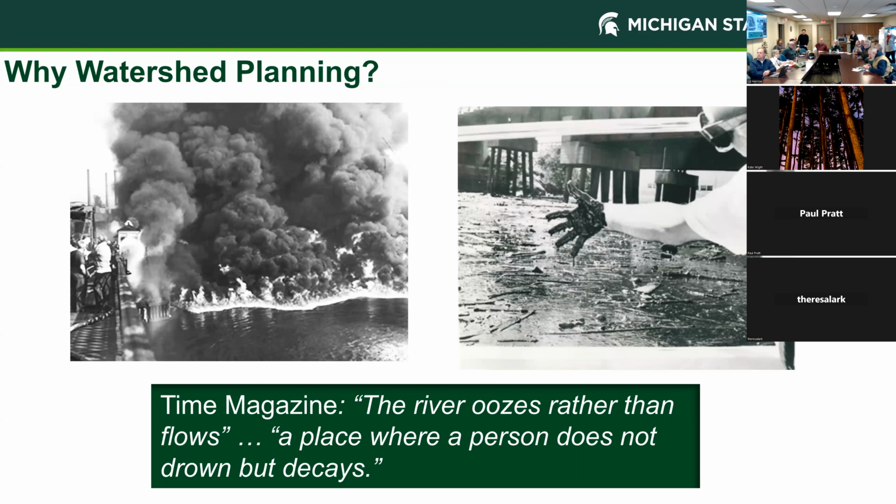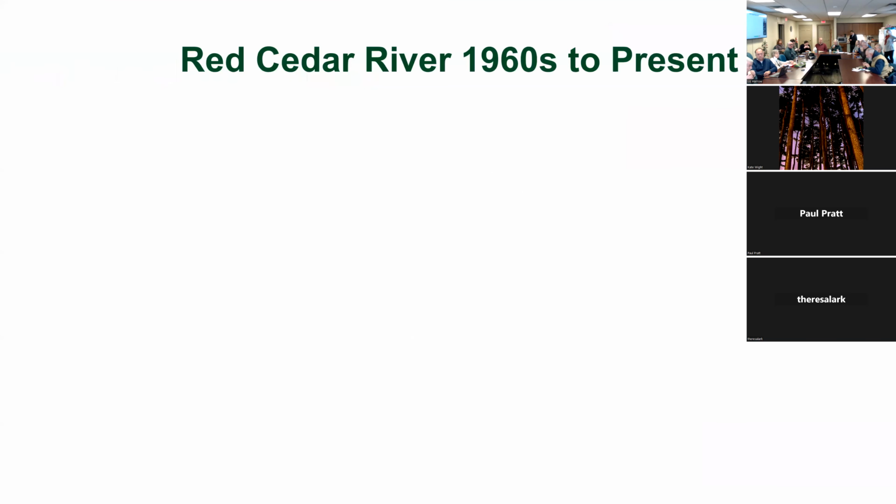So Time magazine at that time said this: the river oozes rather than flows, a place where a person does not drown but decays. Think about that in terms of our water resources. We tend to be a little bit spoiled because most of us haven't had to see that in our lifetime.